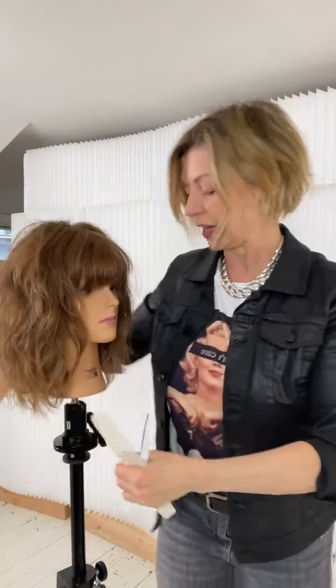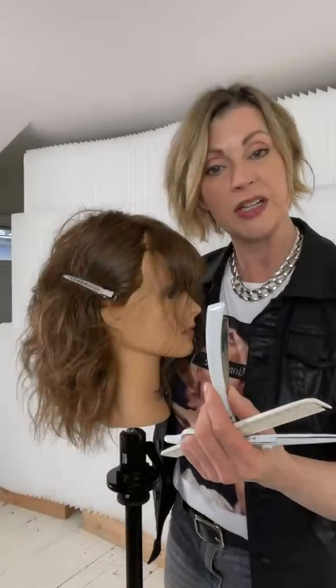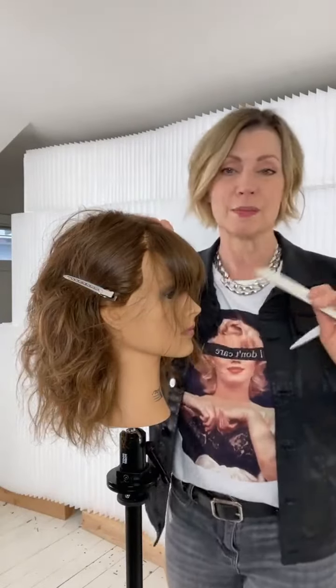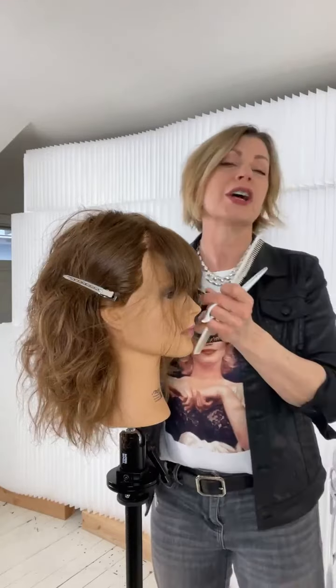So instead of working off of the high point of the fringe, along with my angel blades, which I'm going to be using next, it's very hard to take off a small amount of hair with the razor. I don't know if you guys have ever noticed that. And I'm working on dry hair.